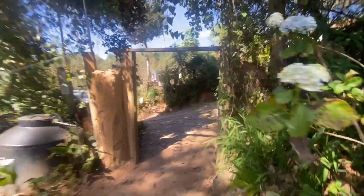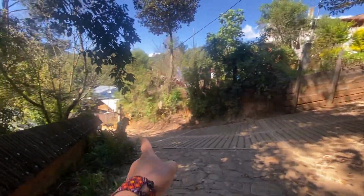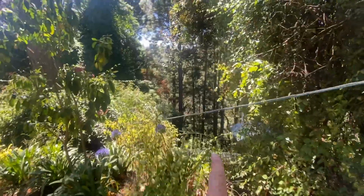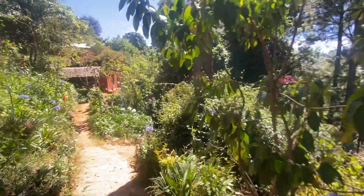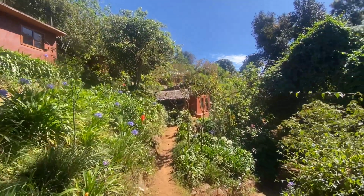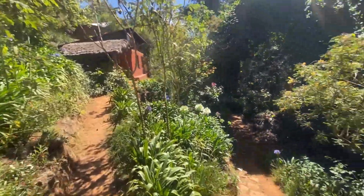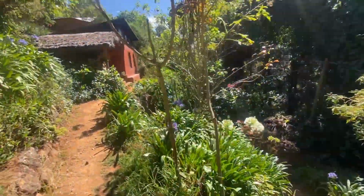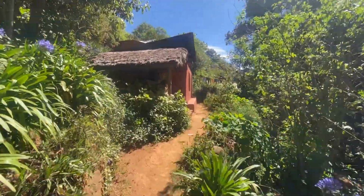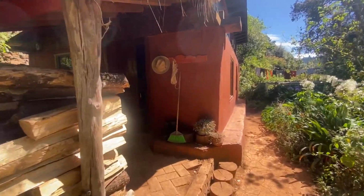This is the exit to the property, and there's other houses up and down. You can go for a walk down into the community there, just surrounded by forest. So when you rent a cabin, there is Wi-Fi. They provide firewood. There's a hot shower. There's a place to cook for yourself if you want to. But there's also other spaces in the community if you don't want to cook for yourself. And it's just a really beautiful space.